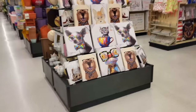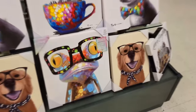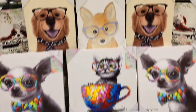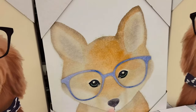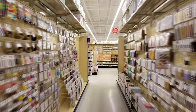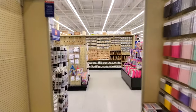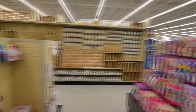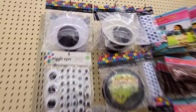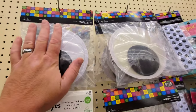Okay, I'm just scouting around the aisles to see if there's anything else throughout the store. Look at these friend paintings. We got a frog friend, and dog friends, and cat friends, and I don't know, is that like a fox friend or something? Not really seeing anything else specific to Halloween or fall, so that's probably all they have out at the moment. However, if you're into doing Halloween crafties, I did notice these ginormous Google eyes back here. Look, they're as big as my hand.